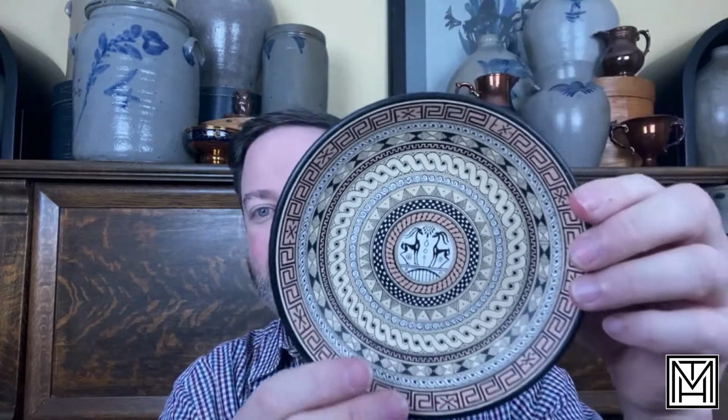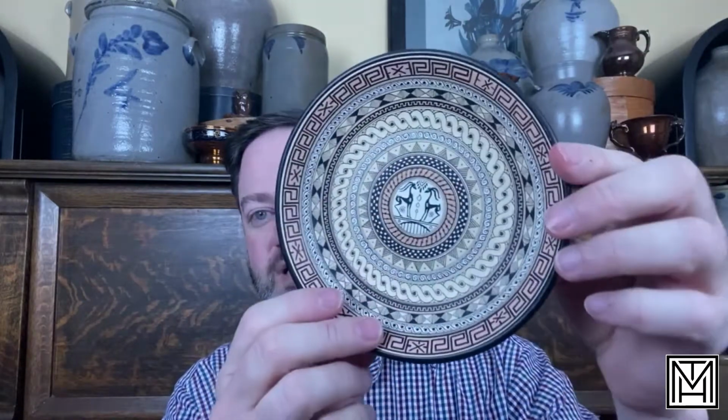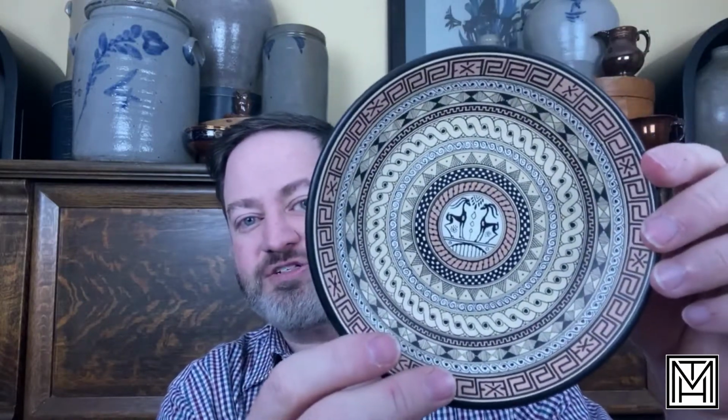Pen posts? That doesn't sound right. I have no idea, so I have to do a little bit of digging on this. But it is marked 1970, and it is in beautiful condition, considering it's the same age as me. I don't look this good.